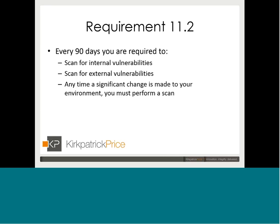Now, the next requirement is that any time you make a significant change within your environment, you also need to perform a vulnerability scan. This particular scan, whether it's internal or external, can be performed by an internal resource, once again, that's qualified to do so and has organizational independence.